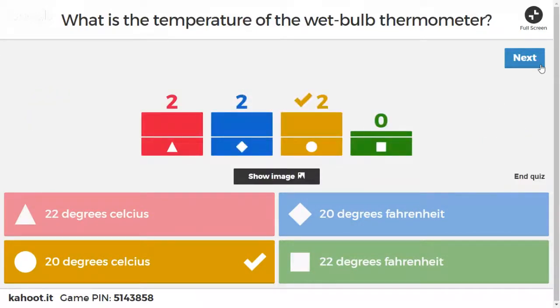20 degrees Celsius is correct. So some of you said 22 degrees Celsius. That was on the dry bulb. And it says Celsius at the top, so that's why 20 degrees Fahrenheit is not correct. Next question.